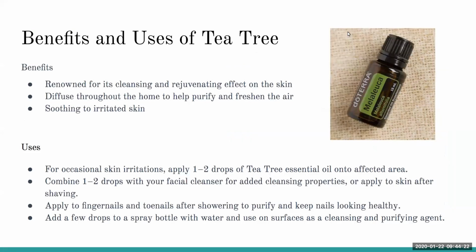Marvelous. So some of the benefits and uses of tea tree oil. Benefits, like Julie mentioned, it's just renowned for its cleansing and rejuvenating effects, and especially on the skin. This would also be an amazing one to clean with in your home. Also a great one to diffuse in the home to help purify and freshen the air, and soothing to irritated skin.